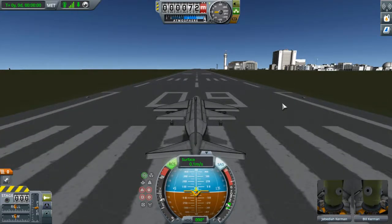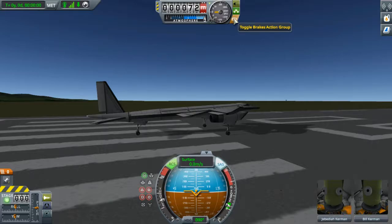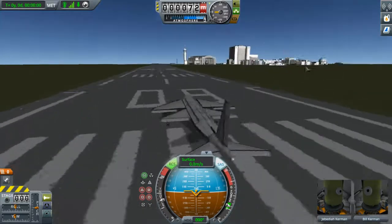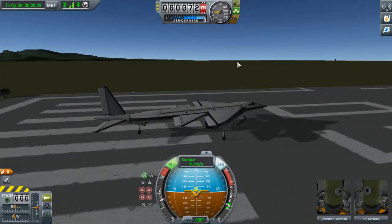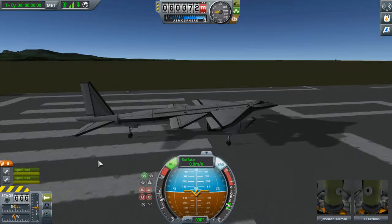Let's see. Okay, brakes on. I forget what the term brakes on are supposed to just press and hold to brake. I forget what that key is offhand, but do I really need it right now? Huh.